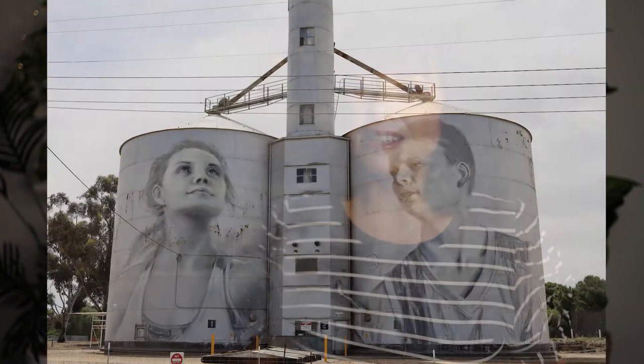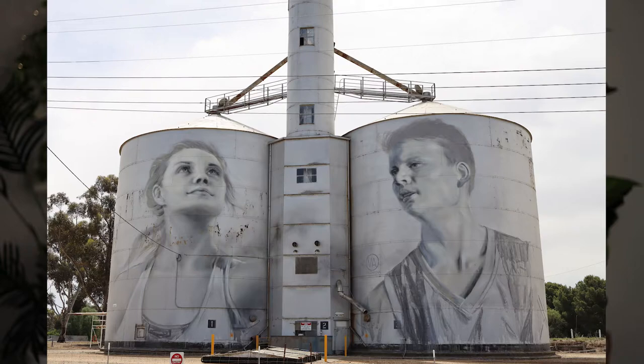From Stawell, we arrived at the first silo at Rupanyup. And we thought, wow, this is pretty good. This particular silo reflects the sportsmanship in the area and actually represents the town's youth and their great love of team sports.